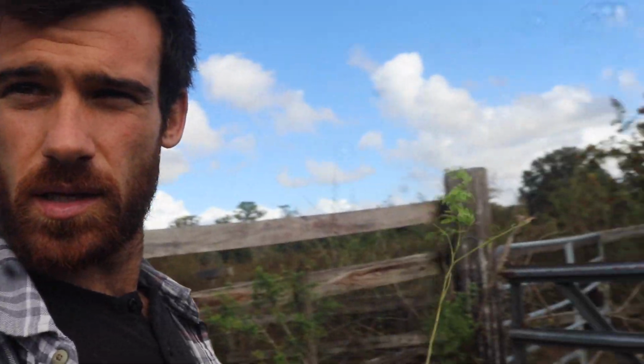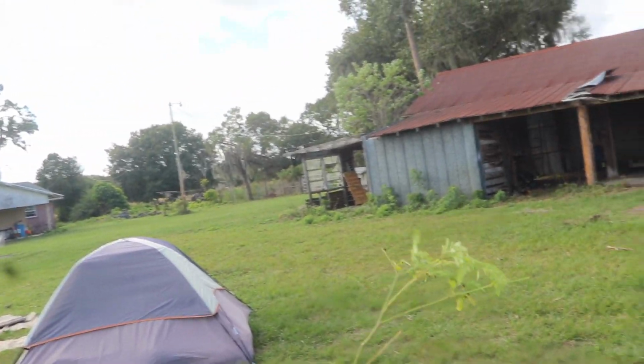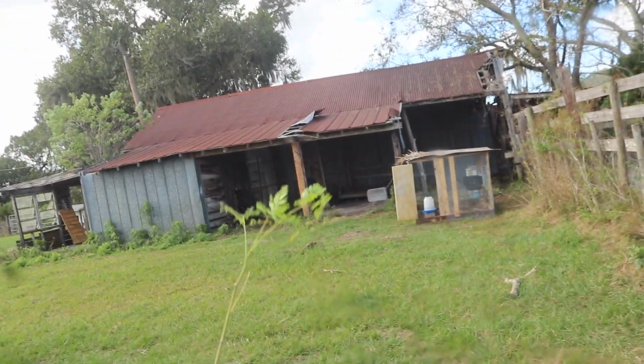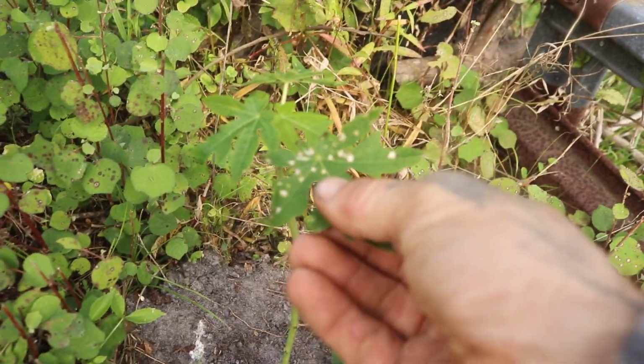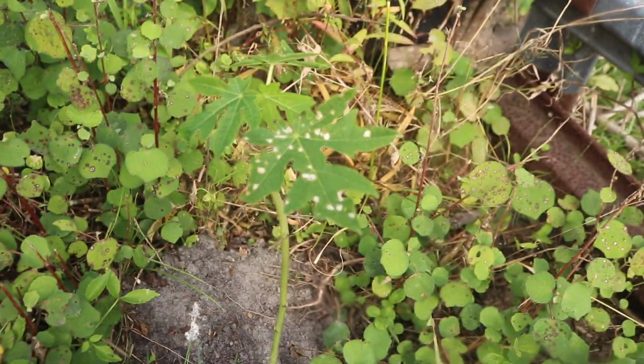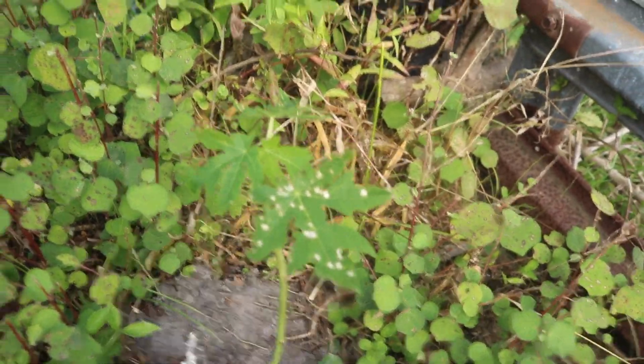Moringa, M-O-R-I-N-G-A. We're gonna plant it in this little corner here. There's my tent. There's the house. That's this old barn. There's a little chicken coop. Chickens are running around here somewhere. Planting it right here near this big old ant pile. Here's a little papaya tree that I planted a little bit ago. Looks like it's got some sort of something, but it's growing, building soil, adding biodiversity.